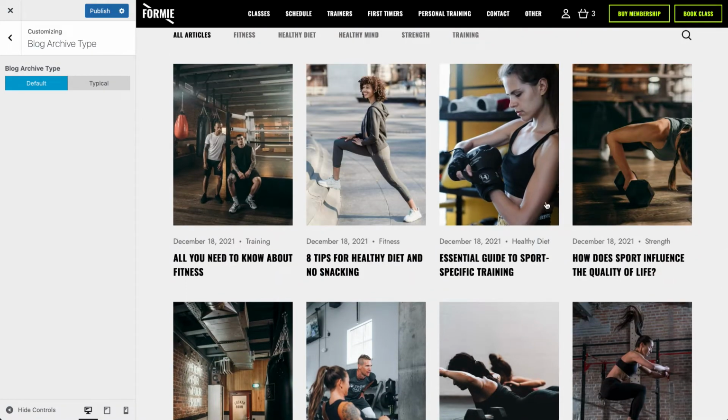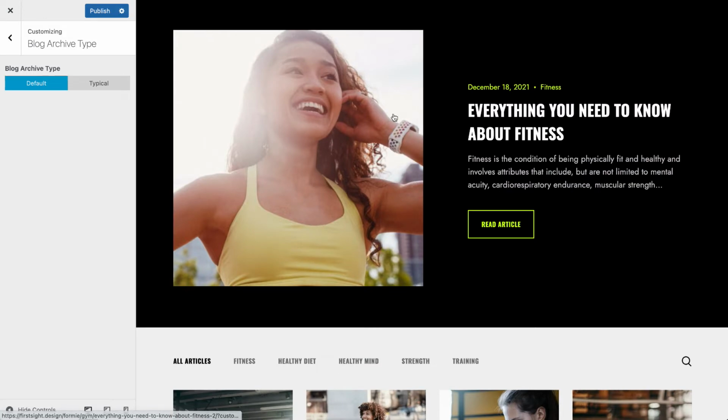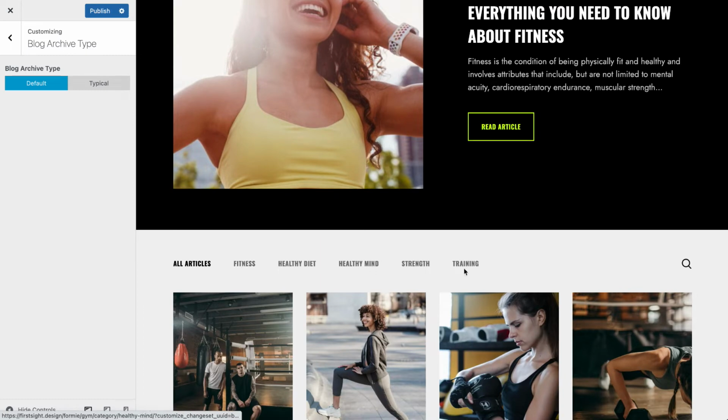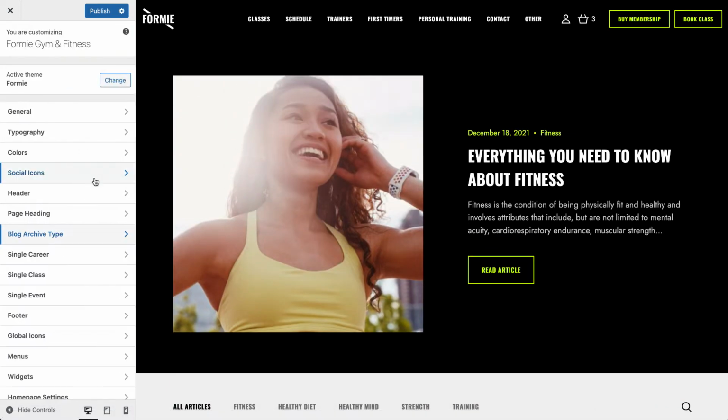It's more interesting to have this beautiful grid of pictures. Here you can see the list of all blog posts, and on top there is a featured post. And here you can see all the categories and the search. So yeah, I'll stick with the first option, the default one.